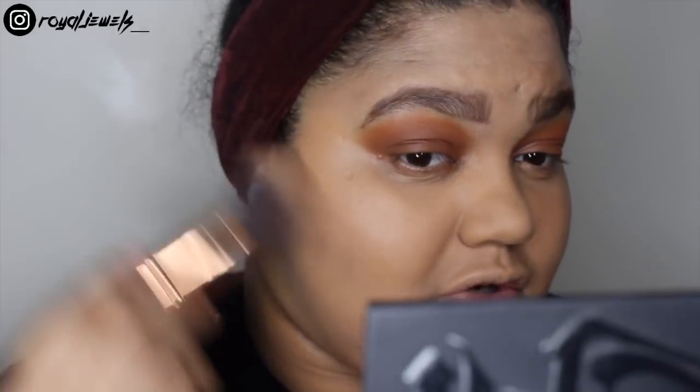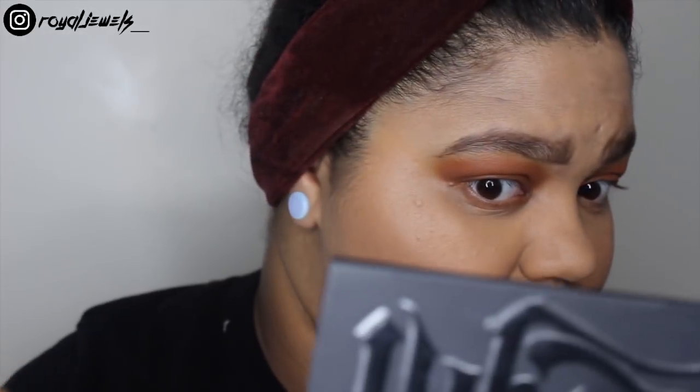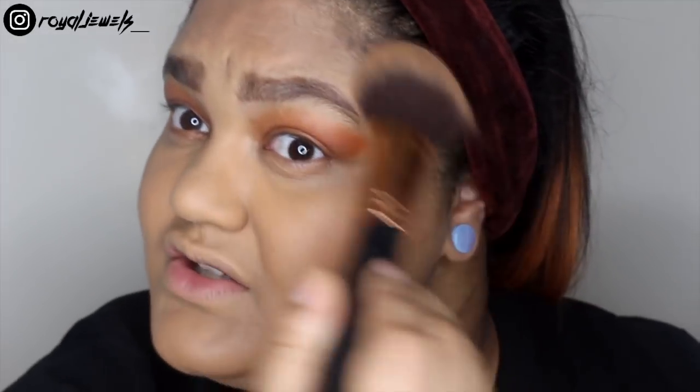So for bronzer, we're literally going to use the Kat Von D Shade and Light palette with my R2 brush, and we're just gonna bronze up a little bit of our face. Ooh, I always forget how much I love this freaking palette. And let's do right here our zombie look. I don't know why it's coming out a little bit darker, huh?